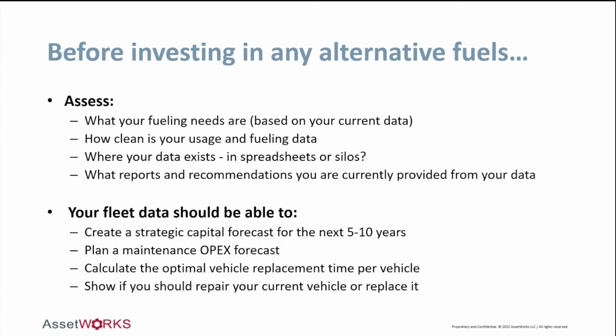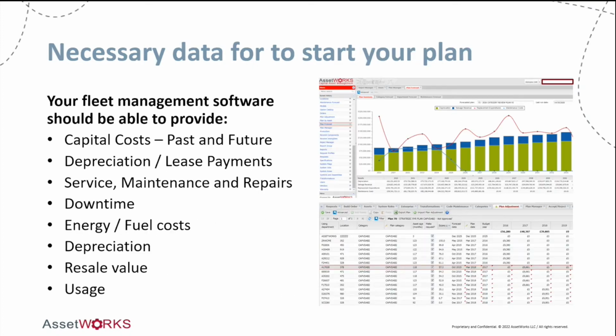Now, with your fleet data, you should be able to put together a 5 to 10 year capital forecast, as well as forecast what the impact is going to be to your maintenance and operating budgets. Ultimately, your data should also help you support and determine vehicle replacement, as well as helping you to make repair versus replace decisions.